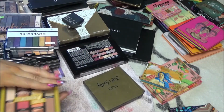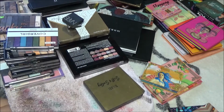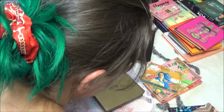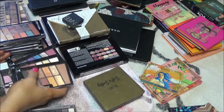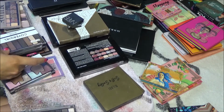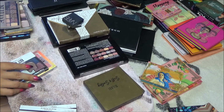And lastly, the Lemonade Craze palette. Keeping all of those. Make a little Maybelline palette pile. Okay, so these are both CoverGirl, and then if I'm not mistaken, yep. Okay, so, oh, CoverGirl, Wet n Wild. All right, we'll go through these first.